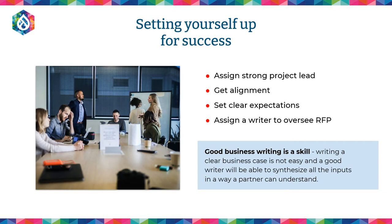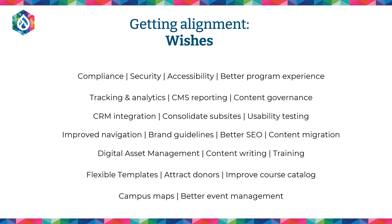So if you can get people on the project, or yourself, to be very familiar with what makes a strong business case, that's valuable. In the RFP, you're trying to sell to the partner that you're trying to reach. So you want it to be not just about what you need, but about helping them understand who you are and what you're trying to achieve.